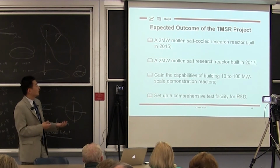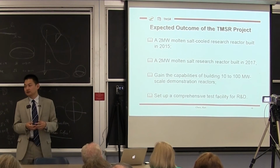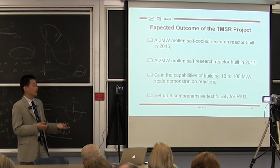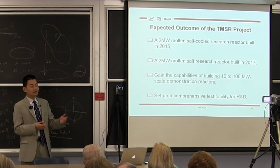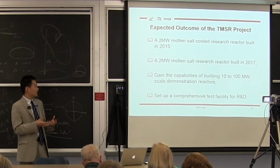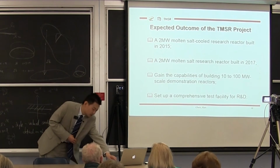So we also want to gain the capability to build a larger molten salt reactor based on the experience on the smaller ones. And we also set up a comprehensive test facility, including the thermohydraulics test loops, including the radiochemistry labs for R&D purposes. So we basically want to increase our capabilities and equipment by doing this project, so we can do some other research work.